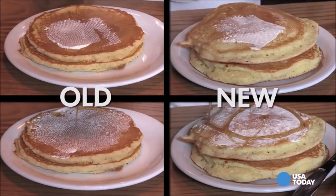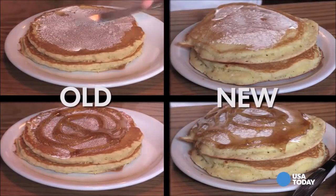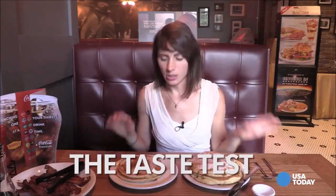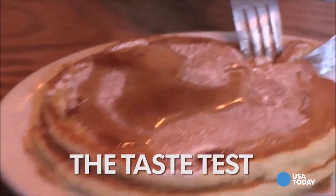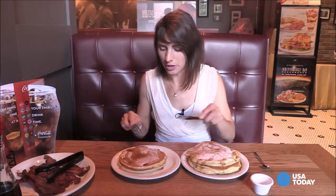This is the old pancake and this is the new pancake. You can probably tell they are visually very different. We're gonna take a bite and see if we can tell the difference. So we've buttered and syruped sufficiently. I'm going in for a bite of the old version of the pancake. Tastes like a standard pancake.